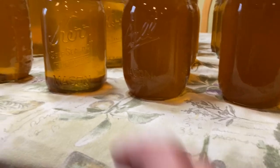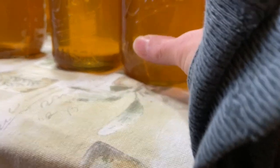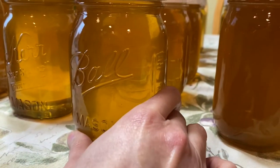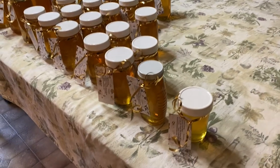Look how pretty it is. So it looks different, but it just depends on where it is on the table. So if I pull this one forward, this one looks clear, just as clear.